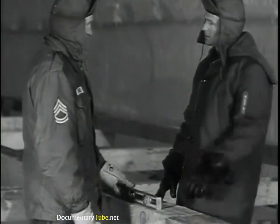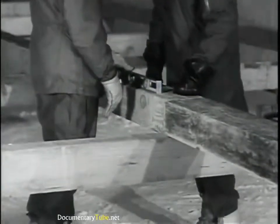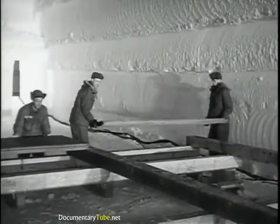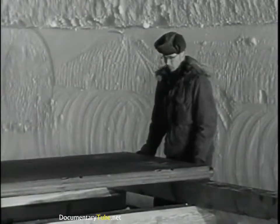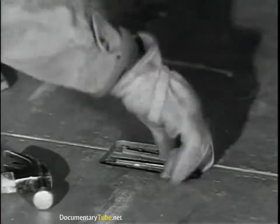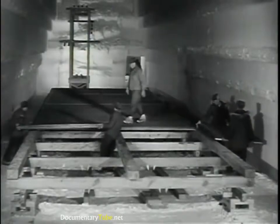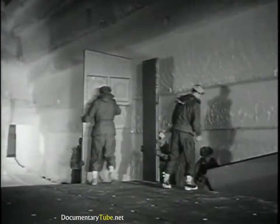The non-conductive wood and the air insulation barrier below it protected both the building from the cold of the ice floor and the ice floor from the warmth of the building. Every prefab that went into Camp Century had been pre-erected, tested, and then shipped to us as a unit. Every clip, every doorknob, every light switch came in a single shipment. In this way, we knew there would be no delays caused by missing parts.